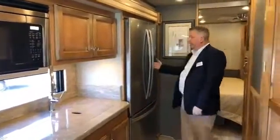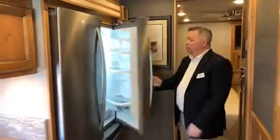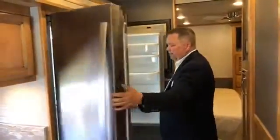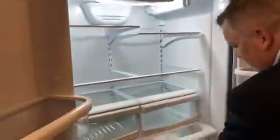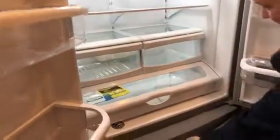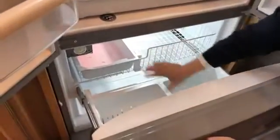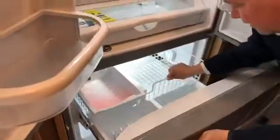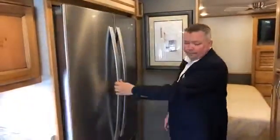So as we go back to here, we have the residential refrigerator. I believe it's a Whirlpool. Very big, very large. You can fit a full pizza box in here if you had to. You've got your vegetables and lunch meat, and then you've got a nice big freezer. We are winterized right now, but you have a lot of storage to keep your stuff there for a long trip.